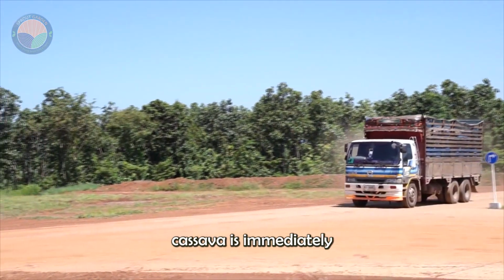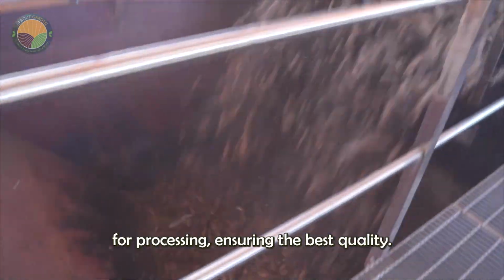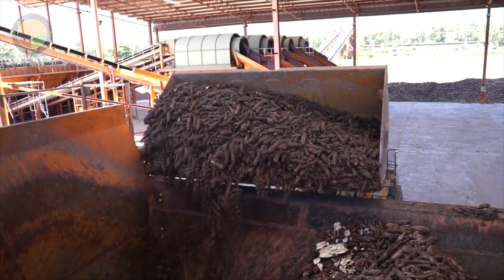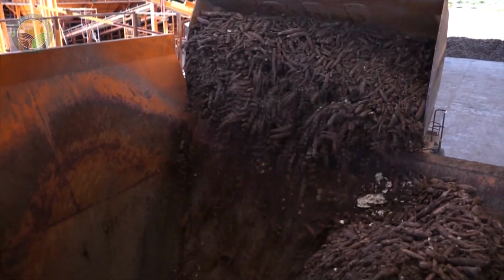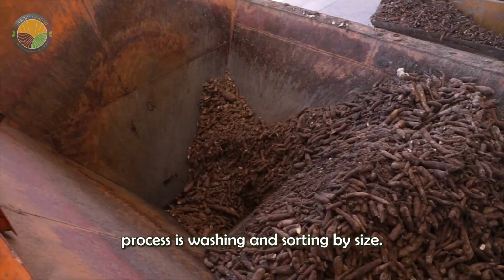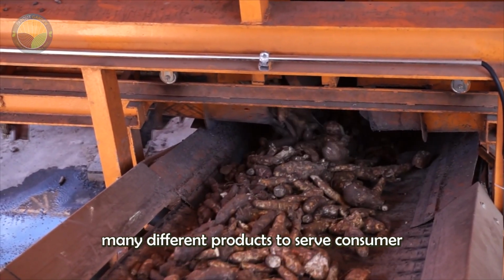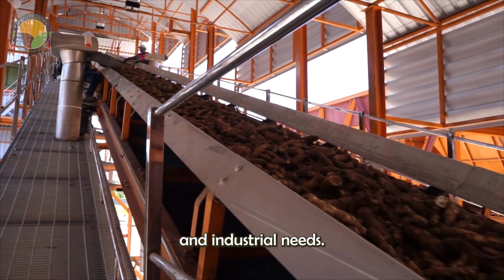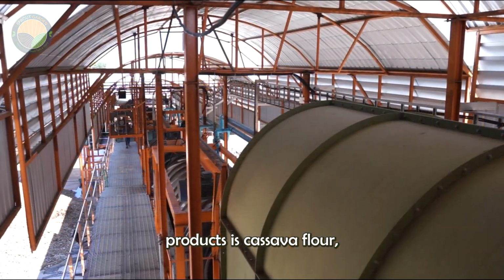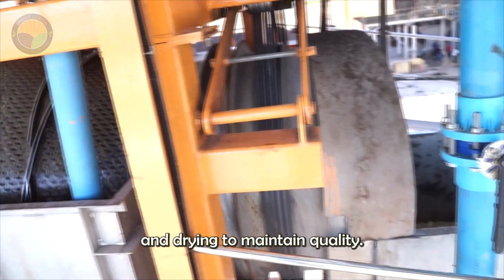After harvesting, cassava is immediately transported to the factory for processing, ensuring the best quality. The first process is washing and sorting by size. Then the cassava is processed to create many different products to serve consumer and industrial needs. One of the most important products is cassava flour, which is produced through careful peeling, grinding, and drying to maintain quality.